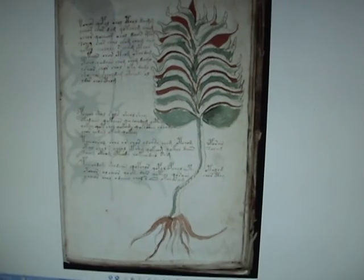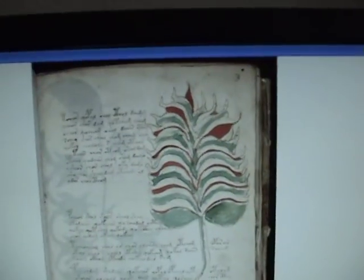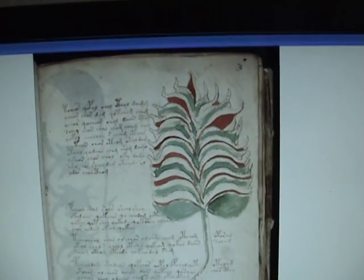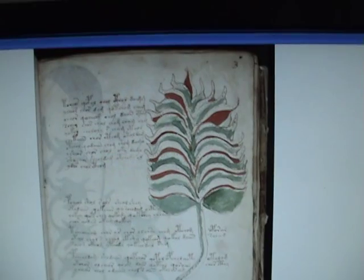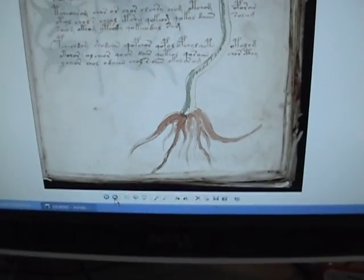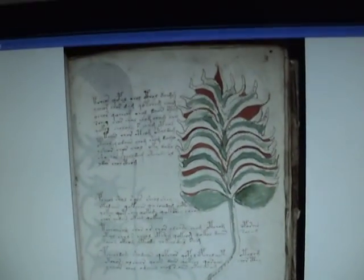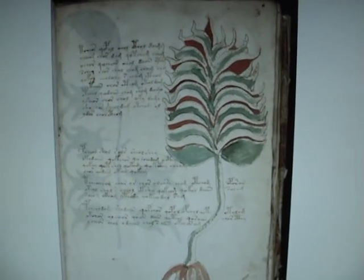Perhaps. And we look at the. Well, this is interesting too. We look at the. Well, I don't know what kind of inks they had back then or colors, but these colors have not run through the pages. First thing I would do is take a piece of this page and run it through an electron microscope and see what it's made of.